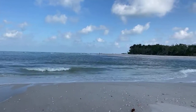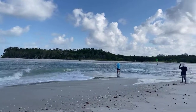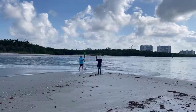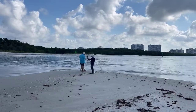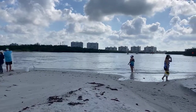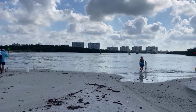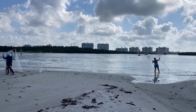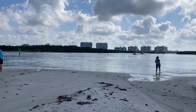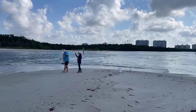There were no fishermen out here a little while ago. I don't know why it's so quiet. A little snowy egret in, hoping that the fisherman brings something in his net there, his cast net, but I don't think it's going to happen. A couple ladies going to cast for some bait here. It's not looking good for bait this morning at all. Not looking good. Nothing.